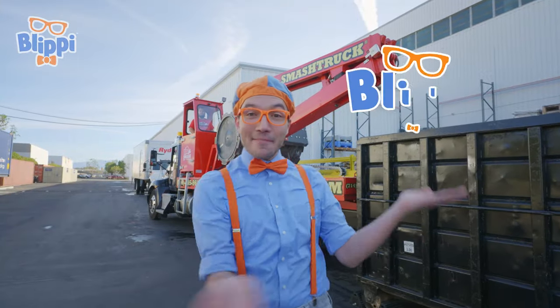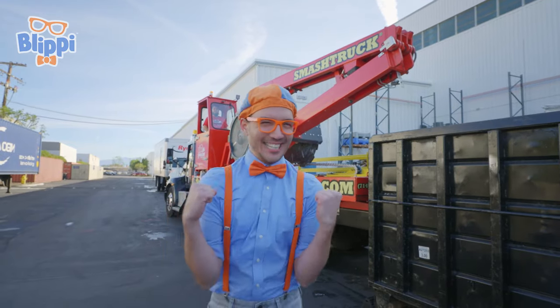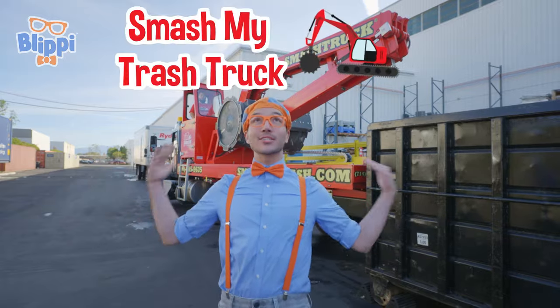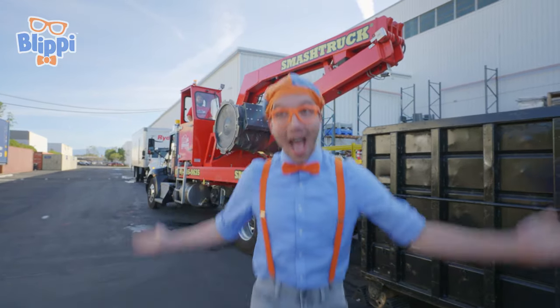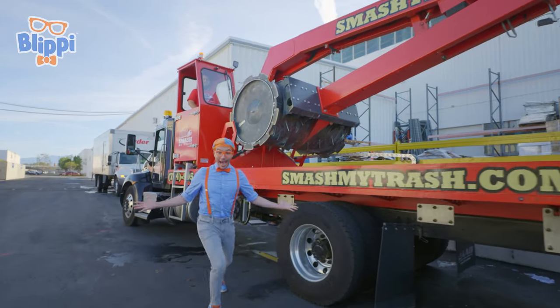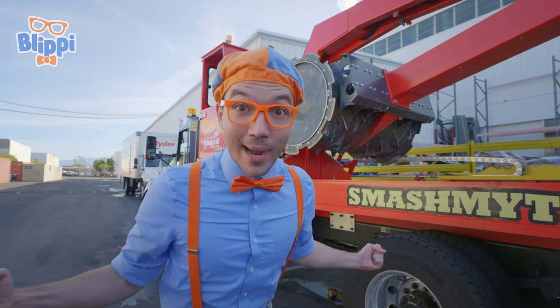Hey, it's me, Blippi, and today we're here in Santa Ana, California, and I am so excited because you and I get to check out a Smash My Trash truck and learn about what happens after you throw away your garbage. Come on! Whoa! Check it out! It's so big! This is a Smash My Trash truck.